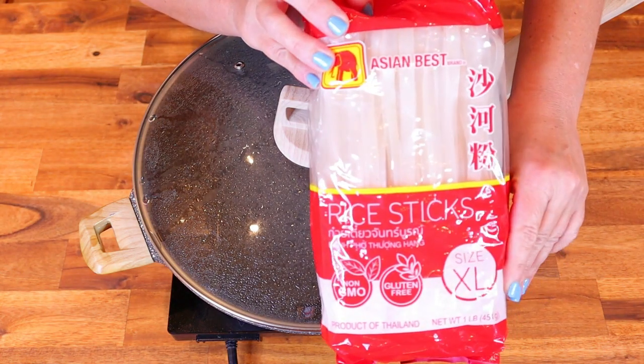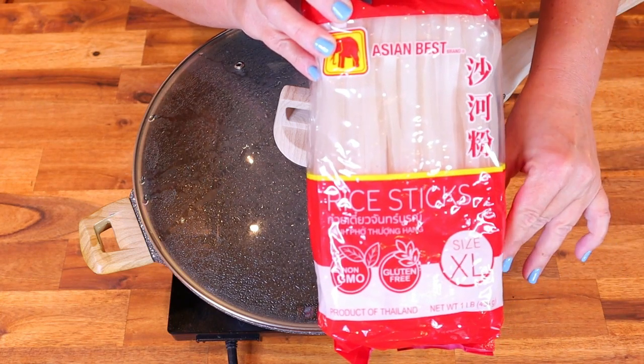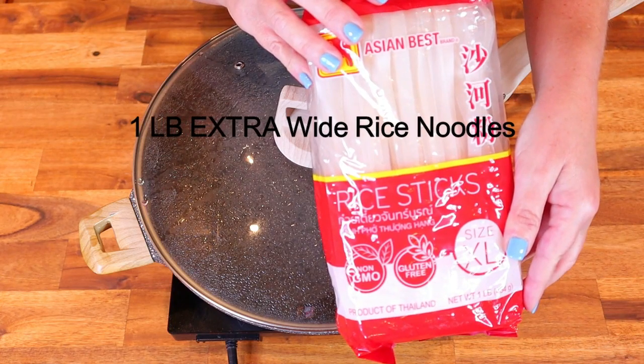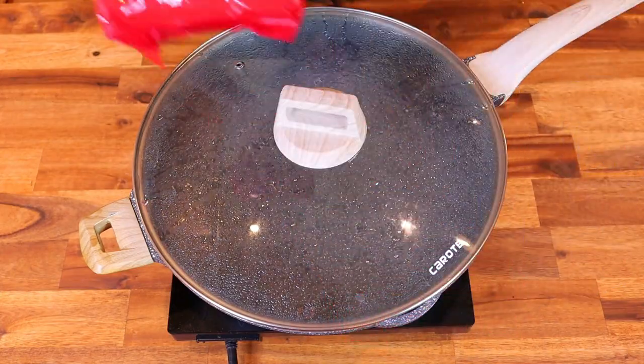So to a very large pot of unsalted boiling water, you want to add 1 pound of the extra large wide rice noodles. Now you can definitely find these in your local Asian market, and you could probably find these in your local grocery store as well, but you do want to make sure that they're the extra large and wide rice noodles.